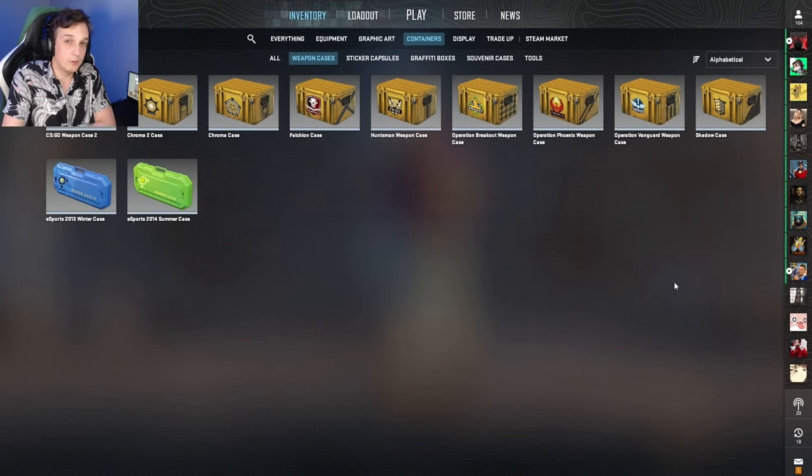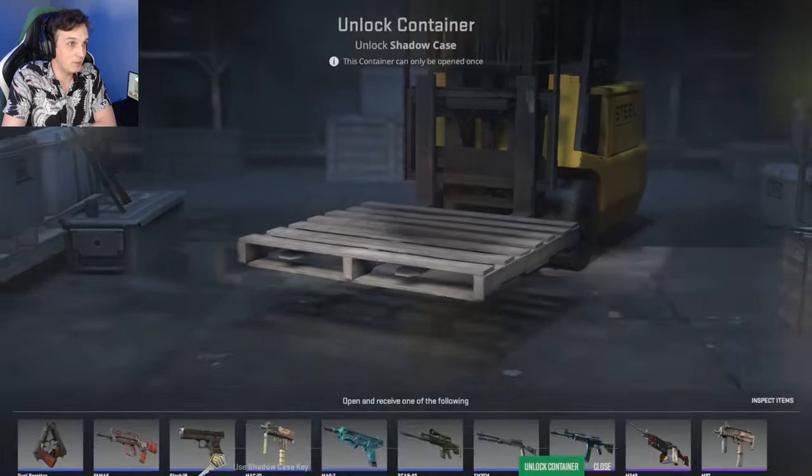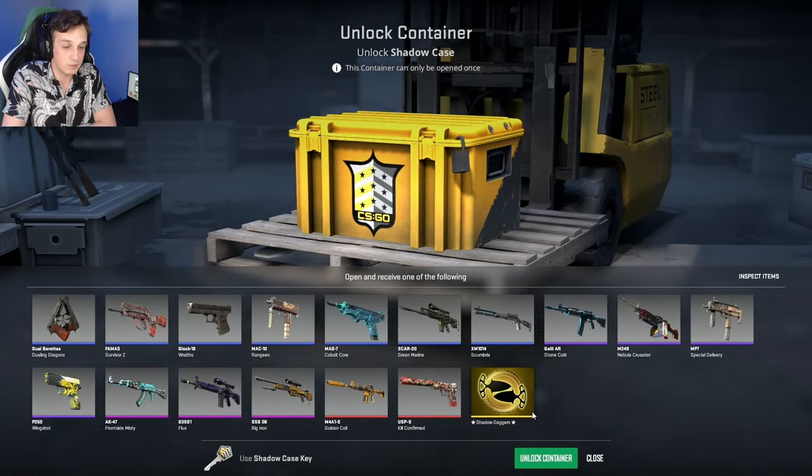And now we're onto the shadow cases. This one and the next case we're gonna open are the cheapest ones that we're gonna open up until the end of the video. So this one is 77p, and I believe the Falchion is also 77p, and they were both released one after another. Very unpopular. Shadow daggers, also known as the butt plugs. Not many people like them. I know that some people did genuinely enjoy playing with them. The knives, not the butt.